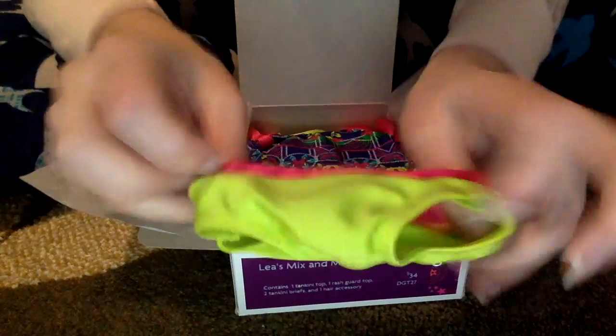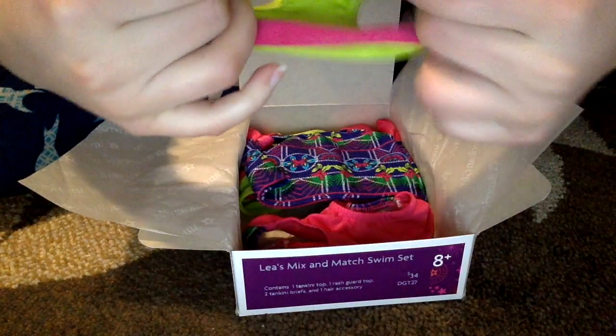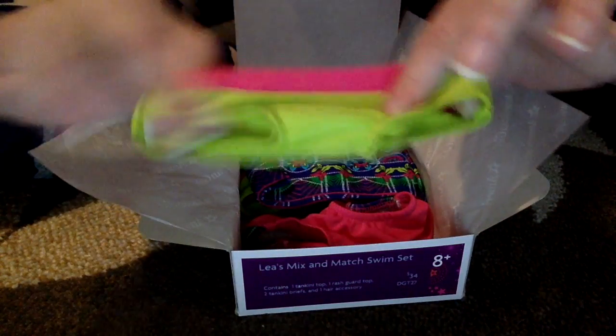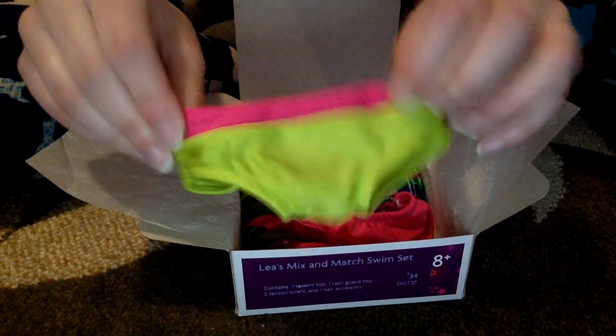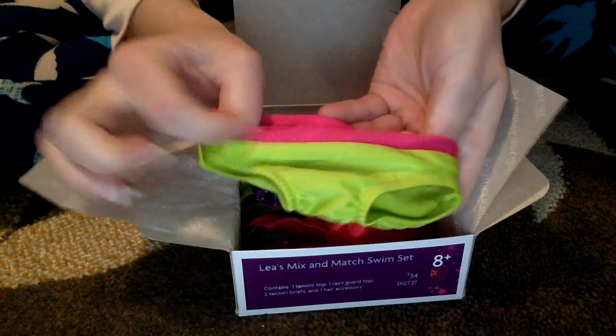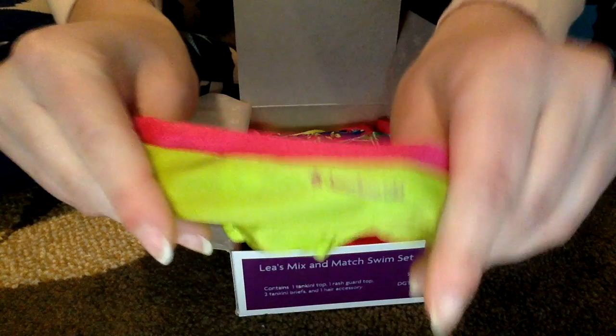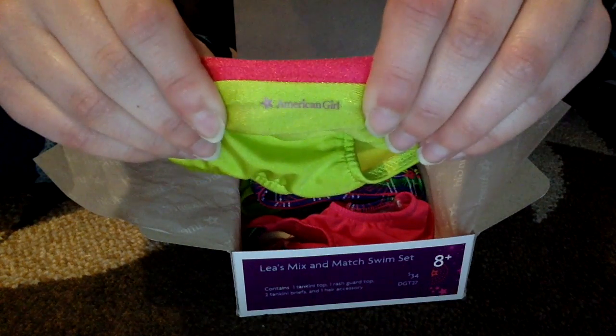So here is the first little swimsuit bottom. And it very much reminds me of Jess. Oh my god. So it has an elastic waist. And it is lime green. And it is made of swimsuit material. Which actually feels really bizarre for some reason. I don't know. And it has lime green here. And it has a hot pink fuchsia waistband. And on the butt it says American Girl. With, like, a sticker thing.